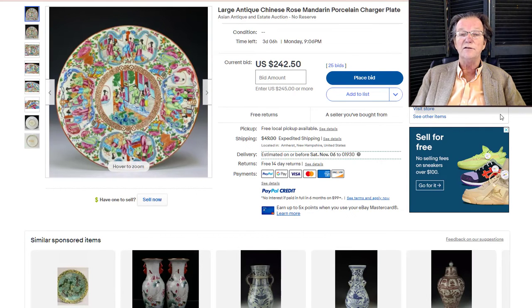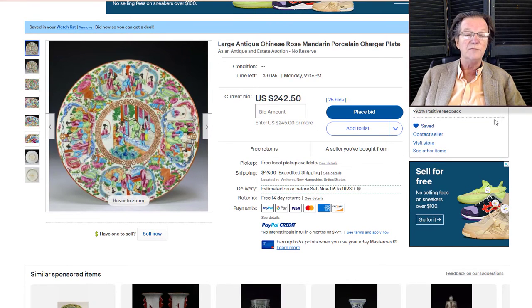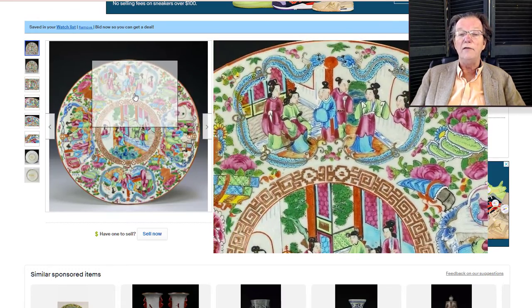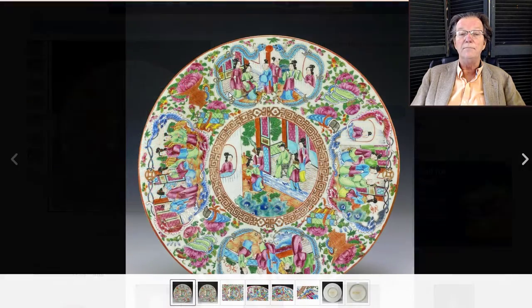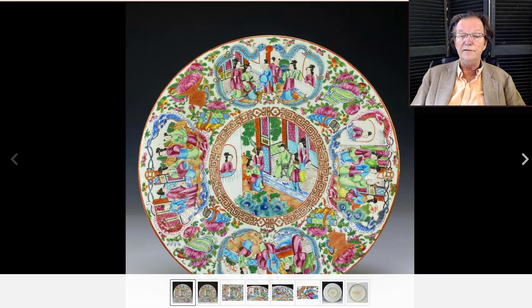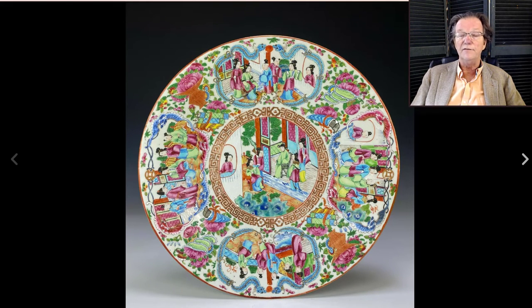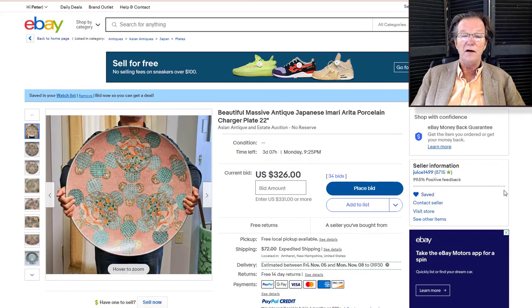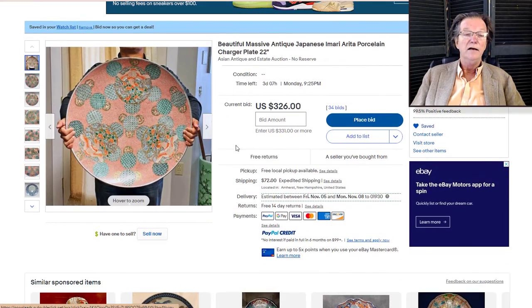And Josh also got this 14.5-inch Famille Rose Mandarin Charger. Looks to be in excellent condition all the way around. Vibrant colors. Look at that blue up here around the top with the serpents. Just beautifully done in this nice key fret border running around. If you like 1840s Rose Mandarin, this is something worth looking at. A beautiful example. It's up to $242. Expect it to probably double or triple that, but nice looking piece of porcelain. Could even bring more.